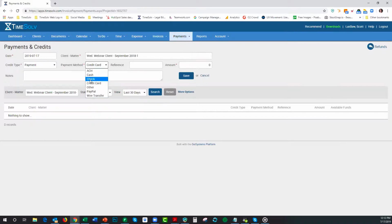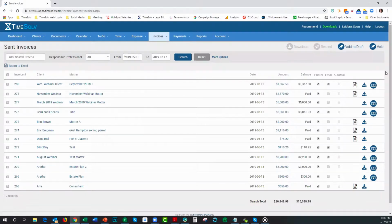So let's just say that we're recording a check payment. You have a reference number, you want to record the amount of the payment, and then you're going to hit save. So let me find a sent invoice that we can walk through this on. I want to make sure I'm using one that has not been paid. It might be relatively clean.